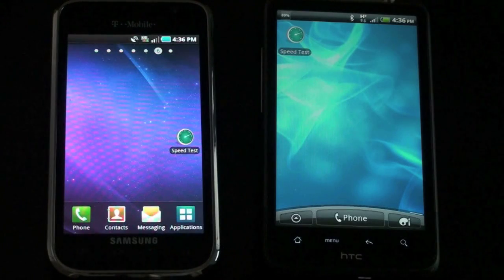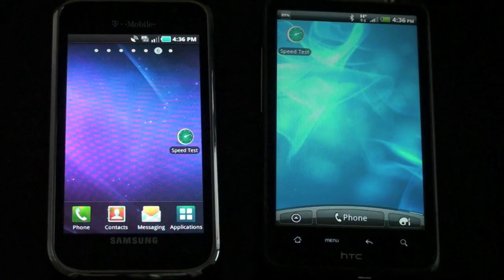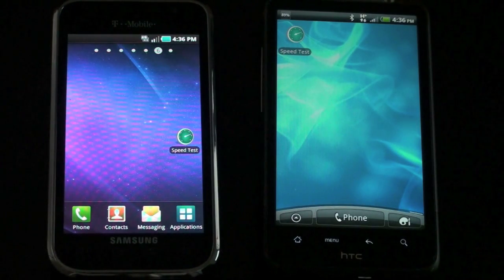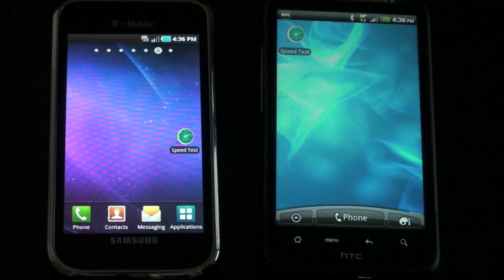It's hard to throw a rock in the tech industry without hearing the term 4G thrown around. Whether it's referring to LTE, WiMAX, or HSPA+, there's no doubt that all of the major networks are touting their 4G prowess. What we've got right here is a test of two 4G networks, in this case the HSPA+ variety.